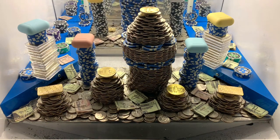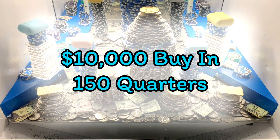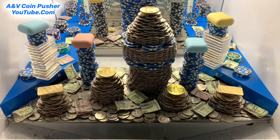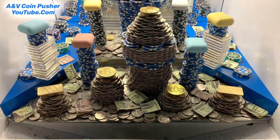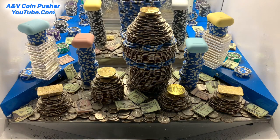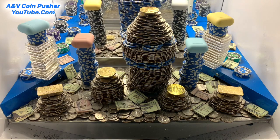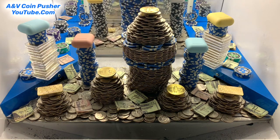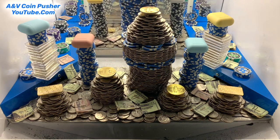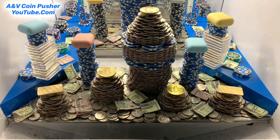In today's video, we're going to be doing a $10,000 buy-in. They gave us 150 quarters. My goodness, they got this thing stacked up pretty good today. Looks like 12 ginormous towers in there. See a couple earbuds, a bunch of 1 ounce gold bars, a couple bitcoins, 20 and 50 and $100 bills. Yeah, they got a bunch of money in there today. So wish me good luck. Hopefully we can walk out of here with a profit today.